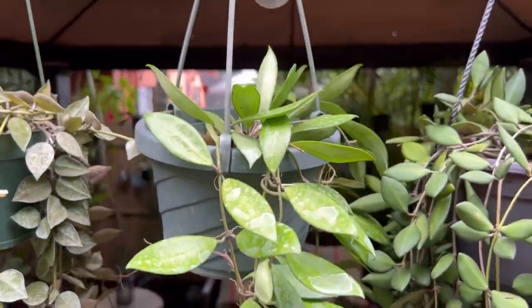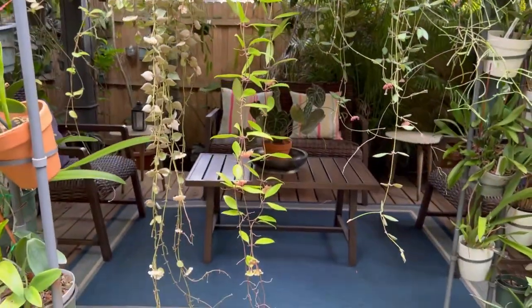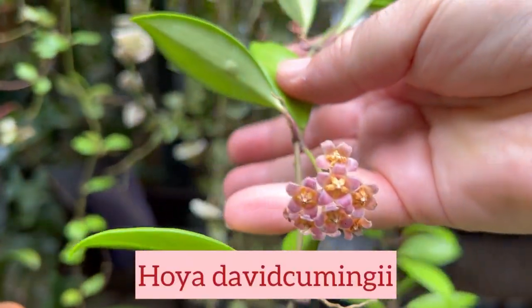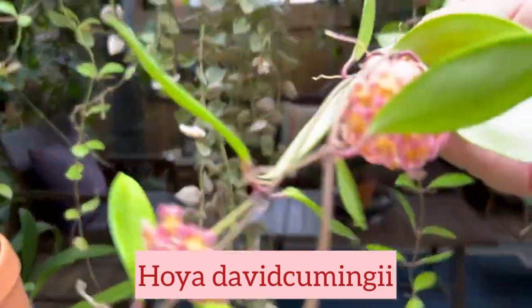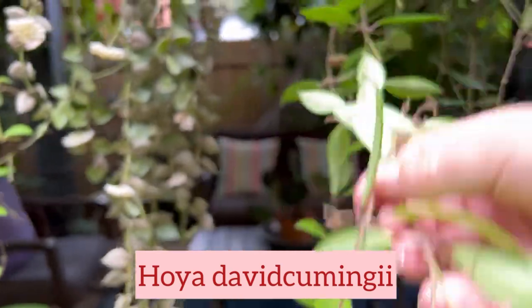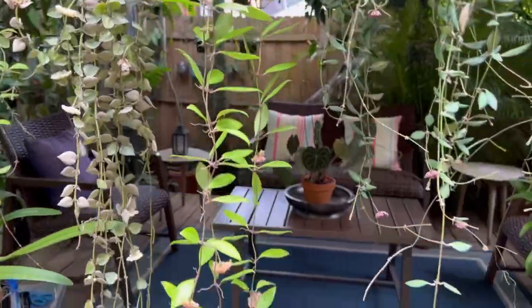The next one is Hoya David Cumingii. As you can see, it's a very long plant, probably 5-6 feet. And when it gets blooming, again, it's a prolific bloomer. Lots of peduncles blooming in and out. And these flowers are quite attractive. Let me show you some more. They rebloom on these peduncles over and over again throughout the summer here in Florida. So yeah, that's one of my favorite trailing Hoyas. You can see it does like to hang and bloom.